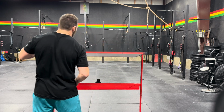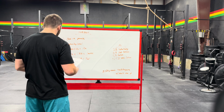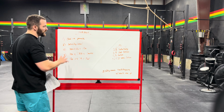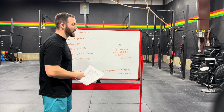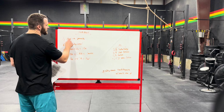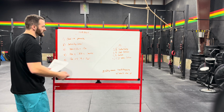The last one we're going to talk about is macros, okay? So for macros, this is going to be our basic prescription for how you're going to find out how many grams of protein, how many grams of carbs, and how many grams of fat you eat per day. So the easiest way to do this is my body weight in pounds. And then I find my activity level, and then we times it. So let's kind of do it.